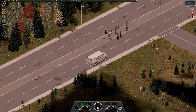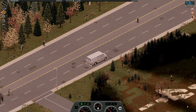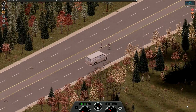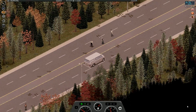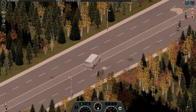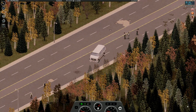Let's keep going. This town has got to end soon, surely. I think it might have ended. Still a high population of zombies though. Still got street lights. Okay, fairly sure it's ended. Wow. That is a big town.